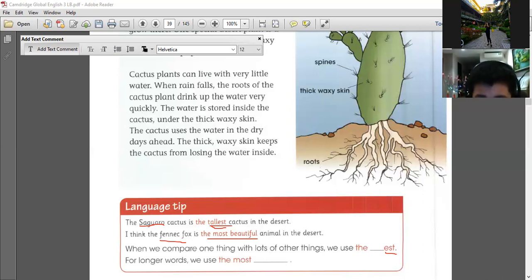Okay, what else? Can you use another one? Biggest. I can use this. Ah, yes. I think my picture is the most beautiful picture in the world. Oh, can I see it? No, I don't know where my picture is. Oh, okay. Is it the recent one or when you were a kid? When I was a kid, I think that. Yes, of course you are.